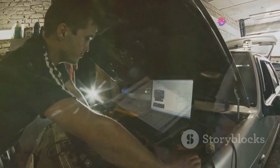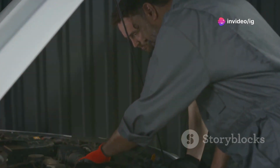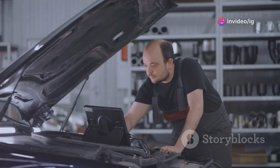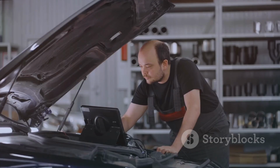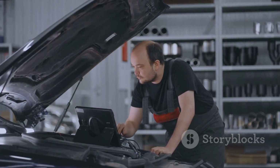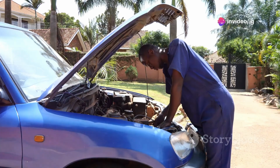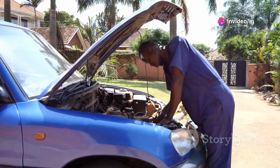Let's jump right in. So what does P0089 mean? This code refers to Fuel Pressure Regulator 1 performance. In simple terms, the engine control unit, or ECU, has detected a problem with the fuel pressure regulator's performance, which means it's not regulating fuel pressure correctly, leading to potential performance issues.